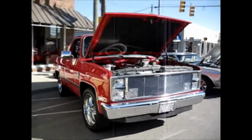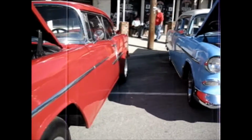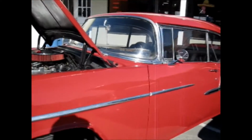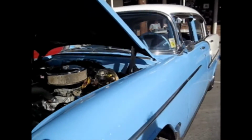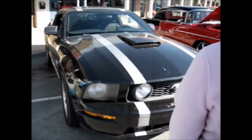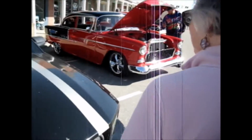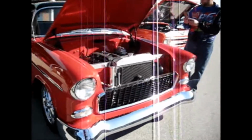Okay. So maybe Santa came in this one. It's Santa Claus red. Here's blue, for anybody having a blue Christmas. Hopefully seeing nice cars will lift your spirits. Here we go, a red Bel Air. Maybe Santa came in this one.